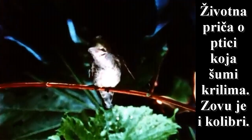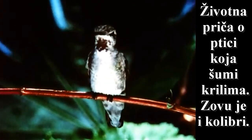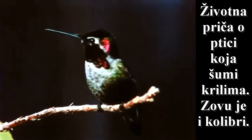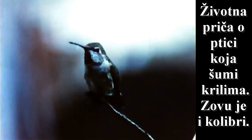Hummingbirds live in nearly every part of North and South America. This is a female Calyptiana from the Pacific coast of California. It is more often called Anna's hummingbird. And this is the male Calyptiana, one of the few hummingbirds which sing. He courts the female like this.